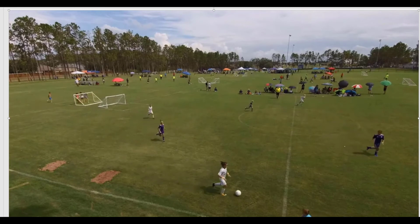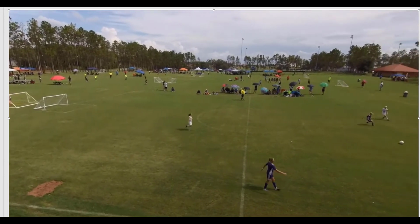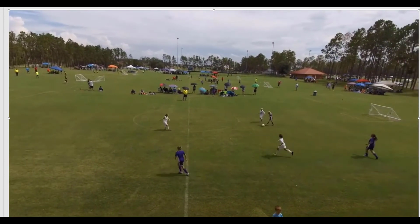Here there's a huge gap for Addison, and this ball needs to get through here, and this is an easy goal. One little touch this way, and then hit Addison in the gap. But we don't take advantage of that, and it gets intercepted.